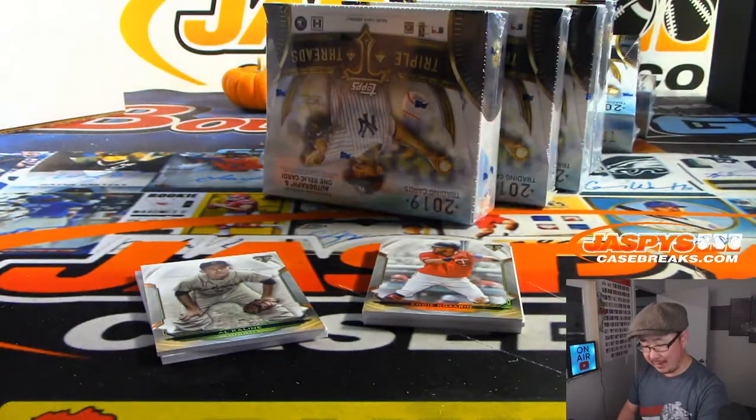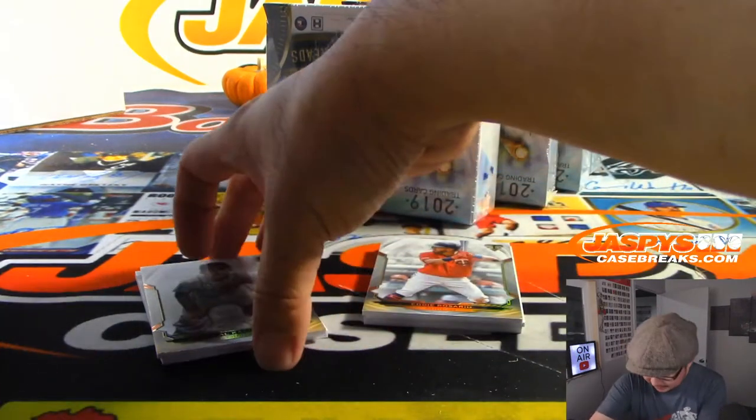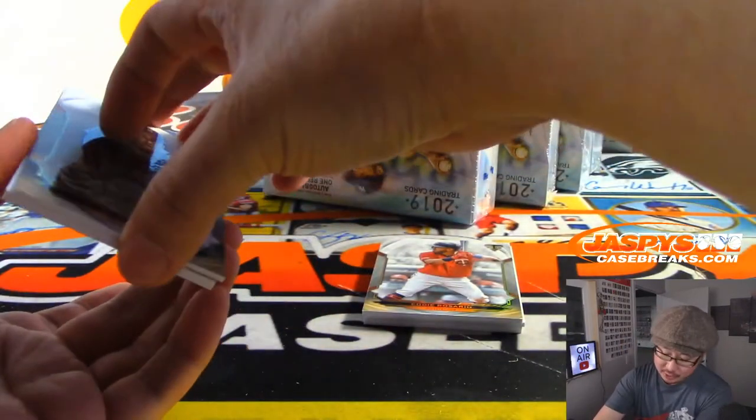It takes about, I don't know, a couple days to sort everything out, top load everything, put them into boxes, maybe another day to label them, and then probably ships out the next day.